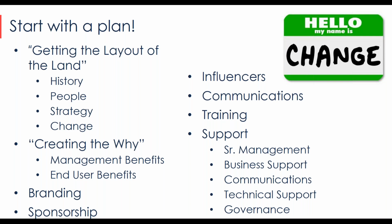And then support. A lot of people think about technical support when they think of support, but it's not just technical support, it's also senior management support. Senior management needs to continue to support it going forward. When we're talking about the stick approach, there needs to be that management showing that they support this. If you're using that stick approach, they need to make sure they keep pushing people to use it.